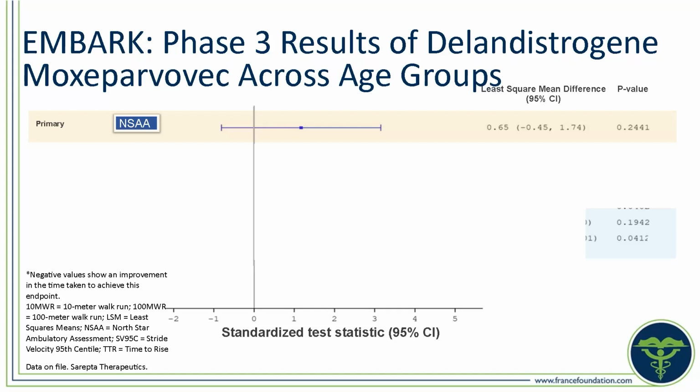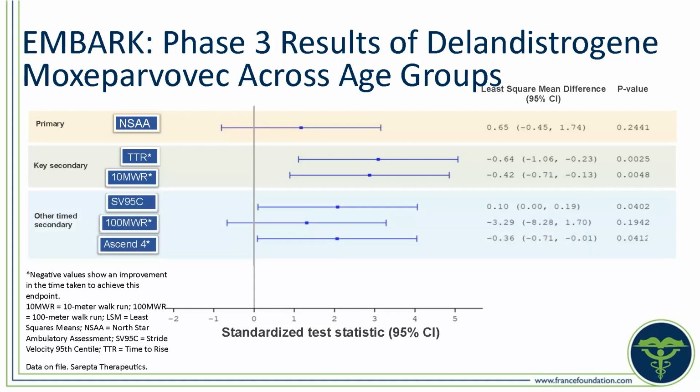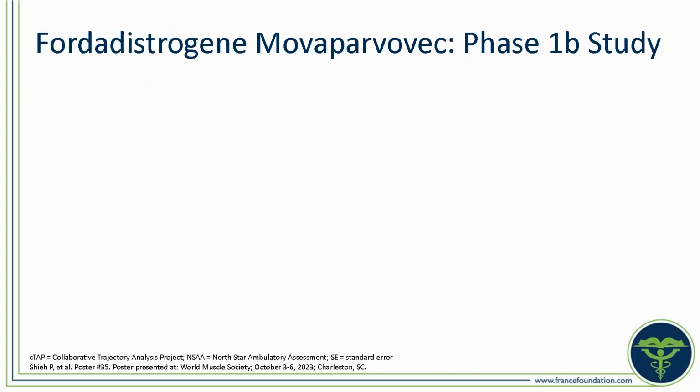This is where some of our other assessments, like time to rise and 10-meter walk run, may in fact be more sensitive at being able to discern immediate changes in motor function. We have to keep these in mind as we assess these differences in clinical practice and with regard to clinical trial outcomes. So we will be talking about some of the other gene therapy programs for Duchenne muscular dystrophy.